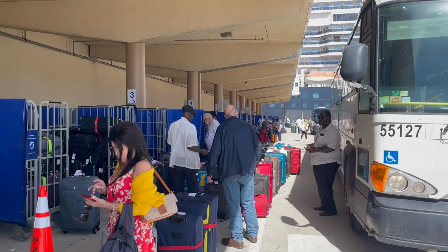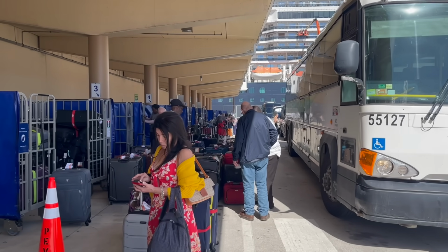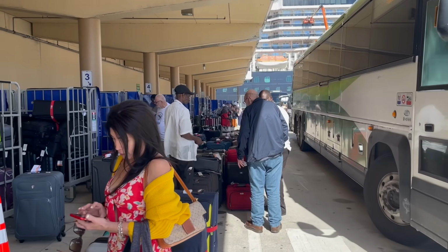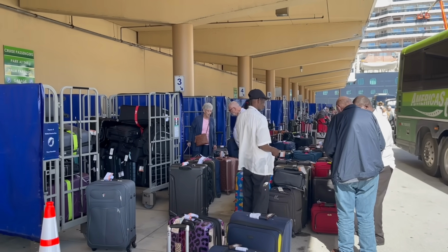Now, there are a couple of places that you're going to want to have cash on embarkation day. One of those places is tips, and I'm not even talking about the porters. I'm talking about if you take a shuttle from your hotel over to the cruise terminal, it's pretty customary to give a cash tip to that driver. And by the way, I am talking about in North America, so consider bringing some cash for that.